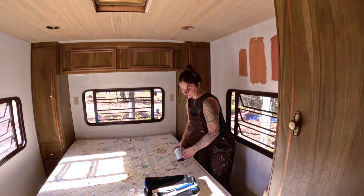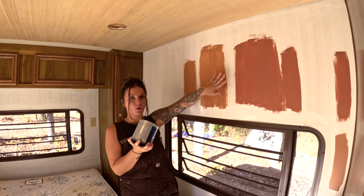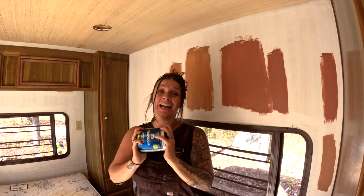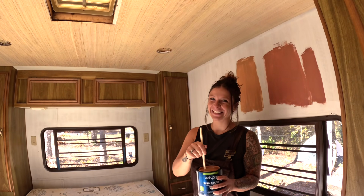What do we got going on in here? Today, we are painting the bedroom. We opted in for a terracotta color, which is going to be more of this orangey color. We were nervous that this color was maybe going to be a little too dark, so we actually are going with this terracotta, and I am painting this whole thing. And what's going on up there? That is our new ceiling.